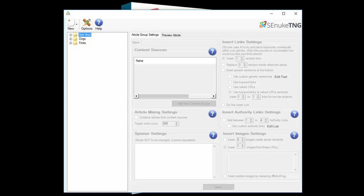Now, you can order your articles in any way you want. As you can see in this example here, I've set three different categories of articles, which represent three different niches. Equally, you can group things by website if you want, or any way that you feel happy with.